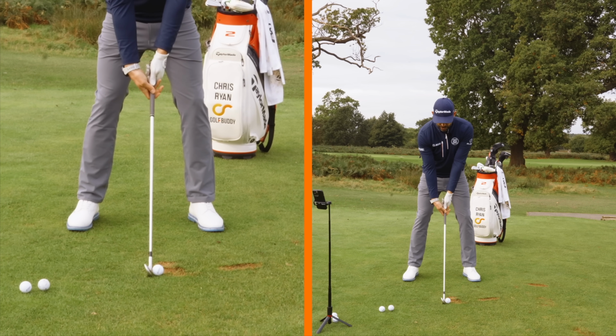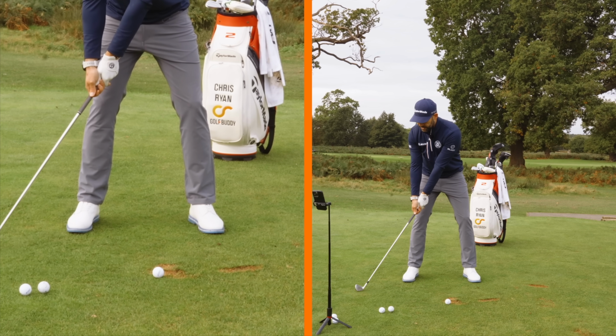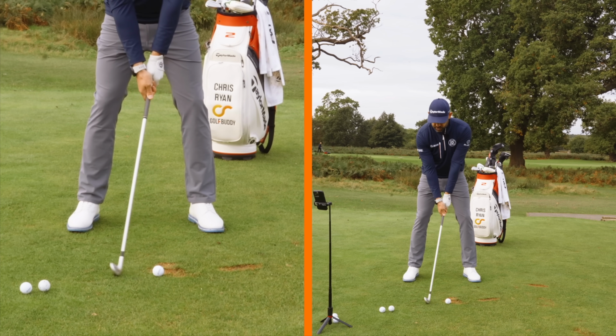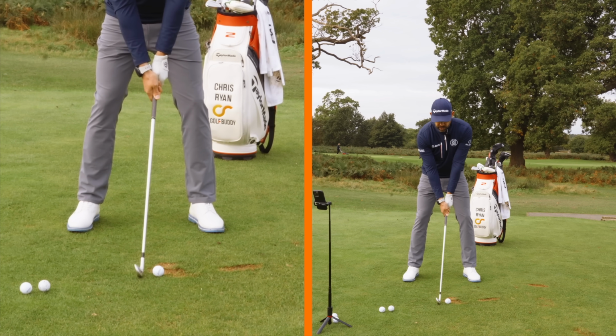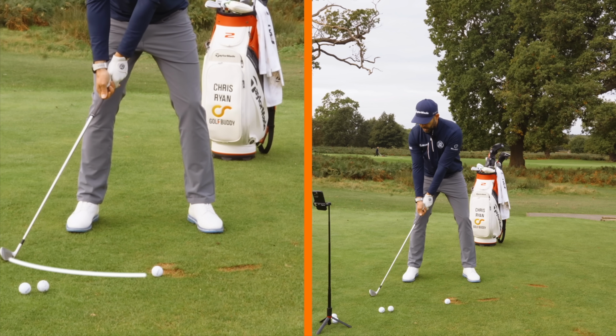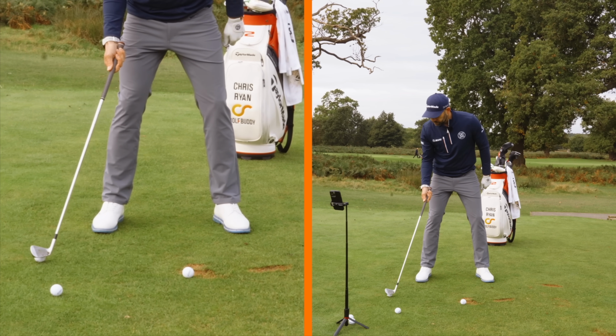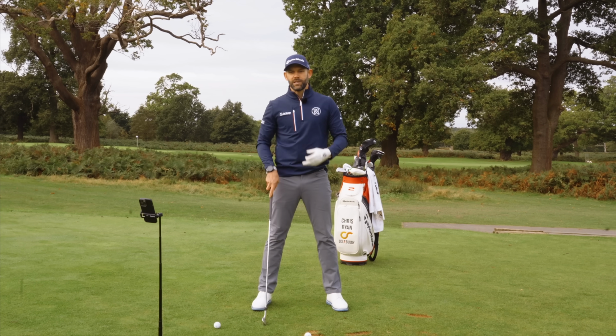I'm going to keep the club on the ground, and I'm going to rotate the club back away from the target, and basically as long as that club stays on the ground, I should be able to hit a golf ball anywhere on that arc. So if I swing back to here, place the golf ball back there, I should be able to make contact with that ball.